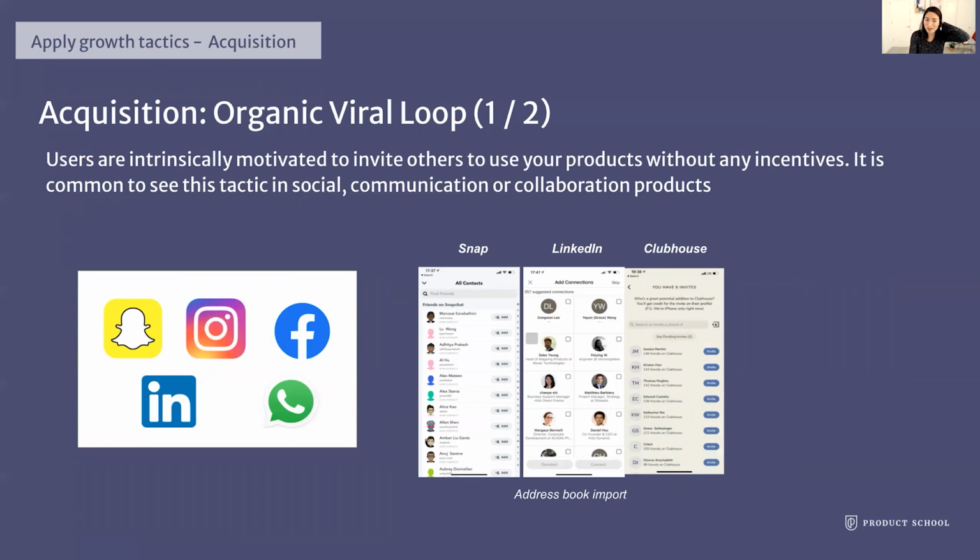All right, next one, which is organic viral loop. And this is very typical in social products as well as communication and collaboration products. Basically, what does organic mean? Users are not incentivized, they're just intrinsically motivated to invite other people. A very, very typical example is address book import. If you use Snap, LinkedIn, or Clubhouse, as a user, when you come to this platform, you probably don't have anyone that you can connect with or talk to. And then you are organically, or intrinsically, motivated to add your connections through the contacts book on your phone and to find someone that you can talk to and to use these products.